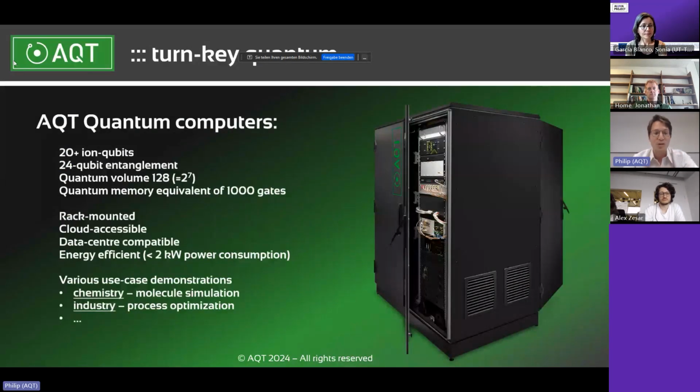Okay, so just very briefly about our company. AQT is a medium-sized company in Innsbruck, Austria, that's building quantum computers. So we have trapped ion quantum computers, more precisely, with currently around 20 ion qubits. We've demonstrated 24-qubit entanglement. Our machines have currently a quantum volume, which is one of the key metrics measuring the performance of a quantum computer.